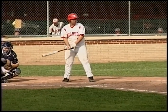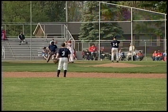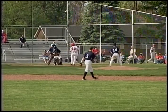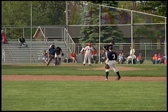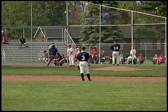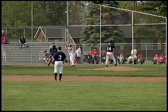With Jacob Minot on the mound for the Vikings. First pitch inside. Taken for a ball. Moving out of the way of it was Fayed. Minot, of course, taking over for starting pitcher Cam Connor last inning.